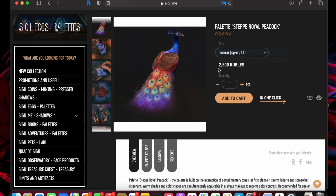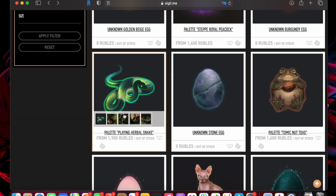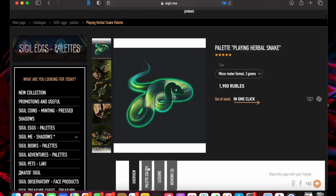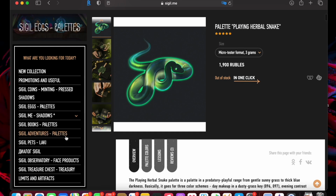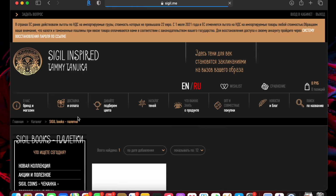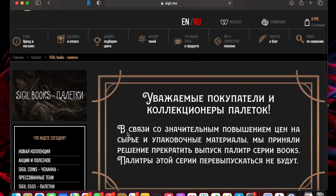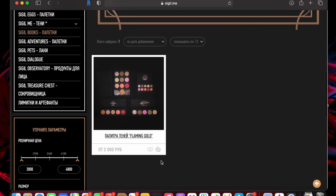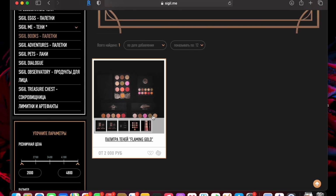Okay. So then if you want to go back, we also have the snake. You can see it's out of stock, but that is also one of the eggs that hatched. And as you can see, you can pick which one you want, and it will go into your cart. Now, you also have the Sigil books. And the Sigil books, she just announced this week that they're not going to be restocked anymore. So, unfortunately, I did want one of them, the Call of Mist. But not going to happen for Ash, okay?